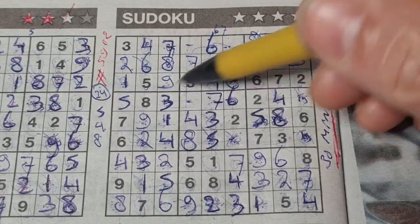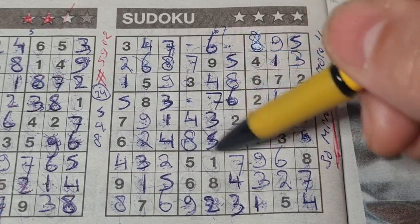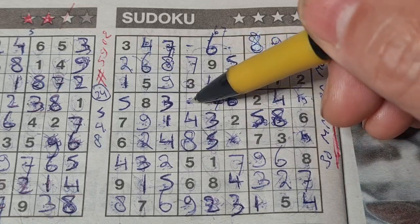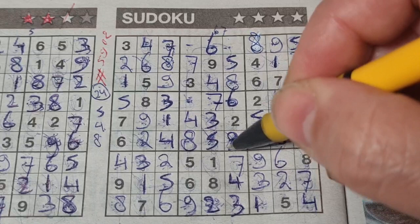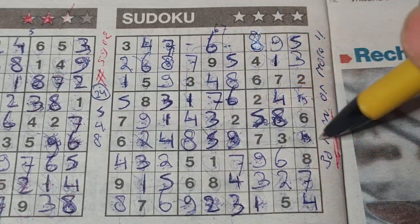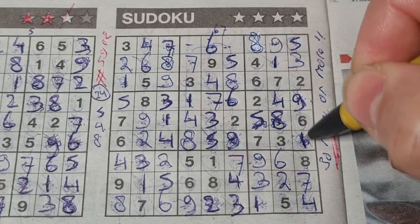Two missing numbers in this big square for numbers, the one is missing, the two, the three, the four, the five, the six, the seven, the eight, and the nine is missing. One and a nine. And look, we have a nine in this column, so no nine there. Nine should be here. And the one goes there. We have a 9 now in this row, so no 9 there. 9 should be here, and a 1 goes there.